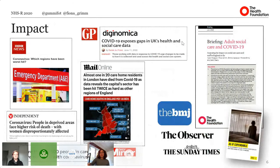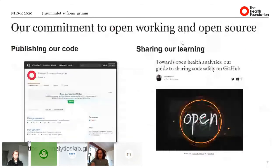So we have previously made a commitment that we wanted to work as openly and as transparently as possible. And throughout all of this, we wanted to stick to that and to really champion good analytical practice, but to also experiment and test new ways of working to push ourselves and how we can become even more open and develop better tools and resources that other people can use and to share our learning whenever we get the opportunity to do so.